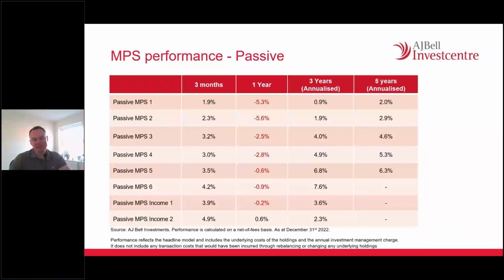And the reason for that is the types of equities that income portfolios tend to be in, funny enough, income equities. And with income equities, there's a lot of overlap between income and value. And this year, it's been very much a good year for value equities as opposed to growth equities.